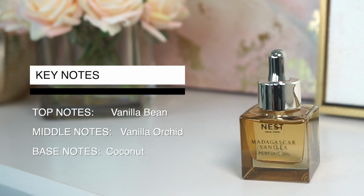So if you like coconut in your scents, but not that fake synthetic type, just a true rich coconut, I think you'll like this as well. Obviously, if you don't like coconut, don't get this one because it is there. It's smooth, it's creamy, it's easy to wear, it's not overpowering. So I think that this could be worn to the office.